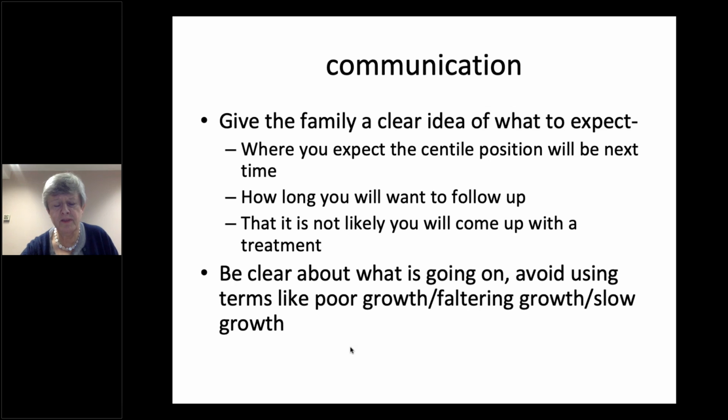I think a lot of families really don't get the growth charts, and it's important to actually tell them where you expect them to be the next time. There are definitely families where their child's on a lower centile and they really do go on expecting that somehow the next time they'll have a spurt of growth and be average. It's important to make sure that that's not what's going to happen, but also to tell them roughly where their child might end up, in that sometimes people have very pessimistic views of where their child's height might be.